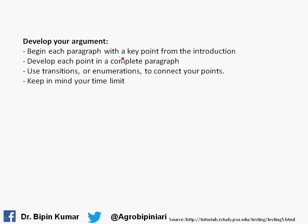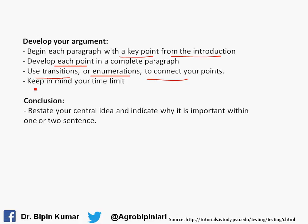So you can develop your argument in this way. Begin each paragraph with a key point from the introduction. I have already told you to start from the introduction and develop each point into a paragraph. Suppose you know some points, some facts about it, you try to finish that in paragraph form, and then use transition and enumeration so that you can connect the two points. And keep in mind the time limit whenever you argue. And lastly, you must conclude. Restate your central idea and indicate why it is so important.